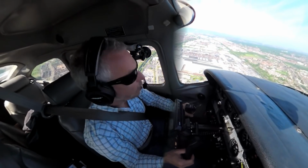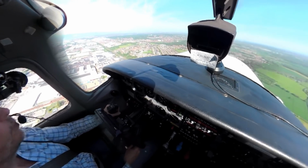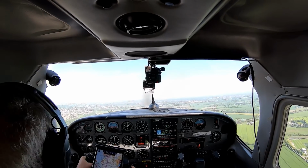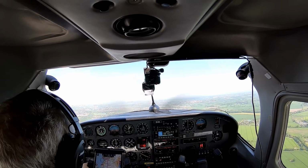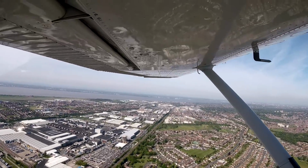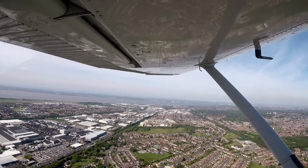Okay, he's zooming over there. I'm overtaking and going more northerly. So power is 23 inches manifold pressure, 2300 RPM, and the fuel's down to 50 litres an hour.